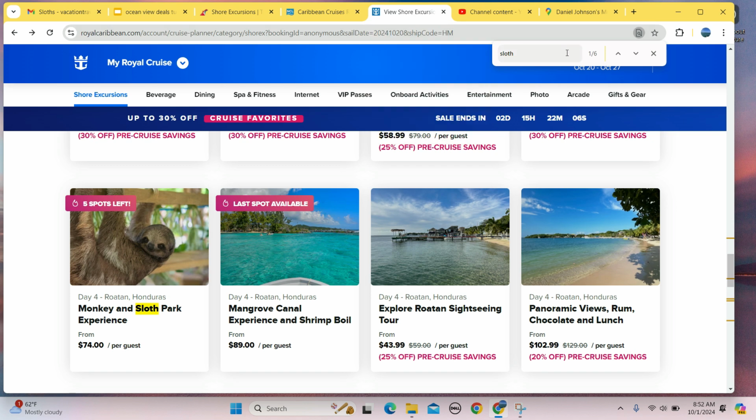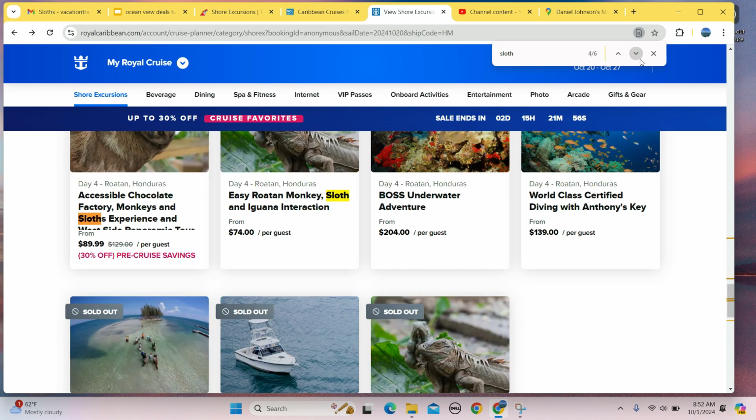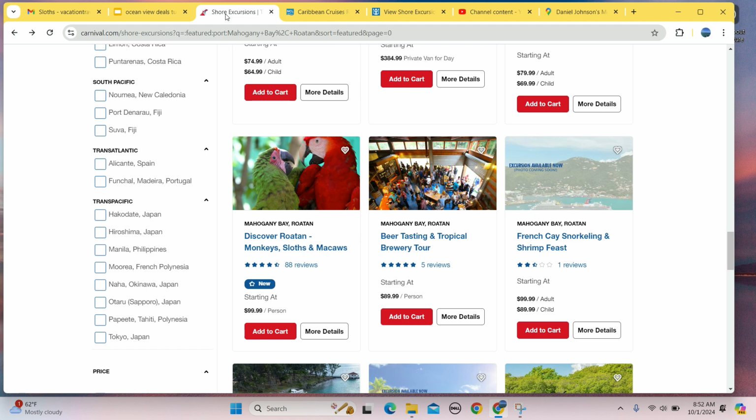So if you go to your Royal Caribbean page, for example, you've got Sloth standalone experience. You can do zip line and Sloth. You can do submarine and Sloth. There's all sorts of options, you can even add chocolate, you can add iguanas, so there's no wrong way to sloth. Carnival, last check, those excursions come in and out. Right now it's just the standalone experience.